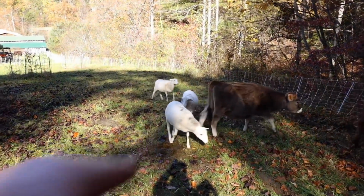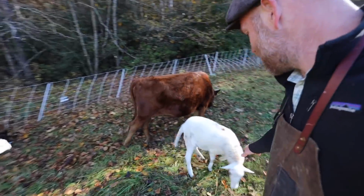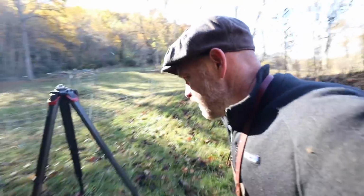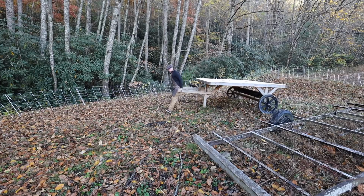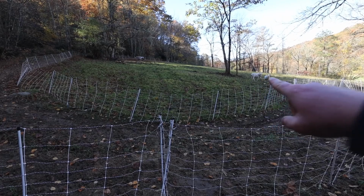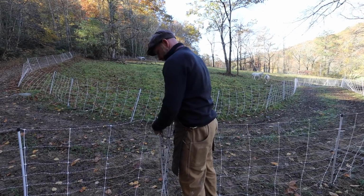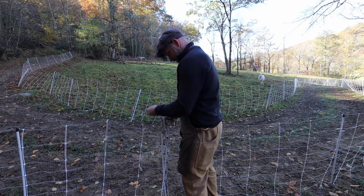Those three, half wild now. How am I gonna catch you guys? Alfalfa, I guess. They're getting harvested towards the end of this week. So, thinking we might have to herd them into the trailer. Those two guys, they're the wild cards come harvest. I think we're gonna have to get them with their sisters.